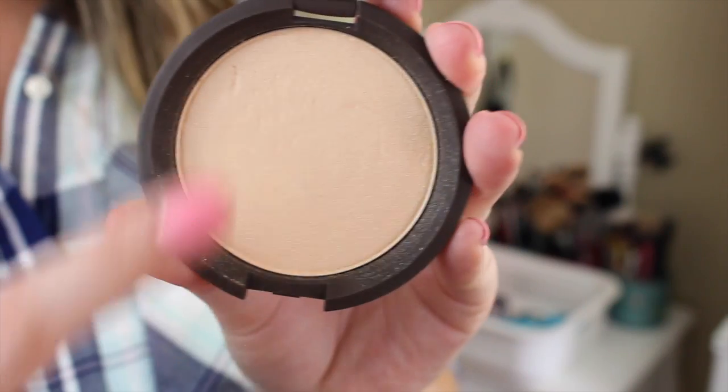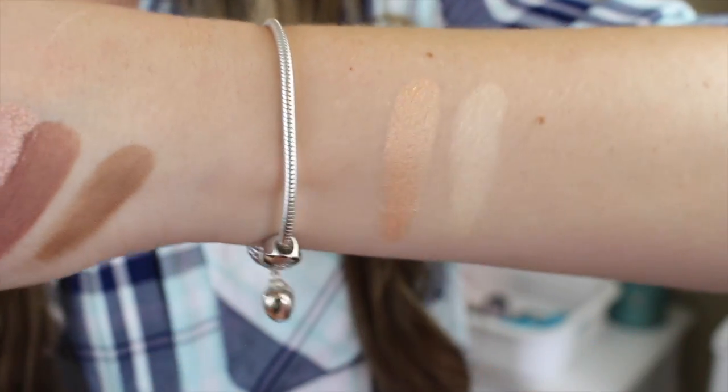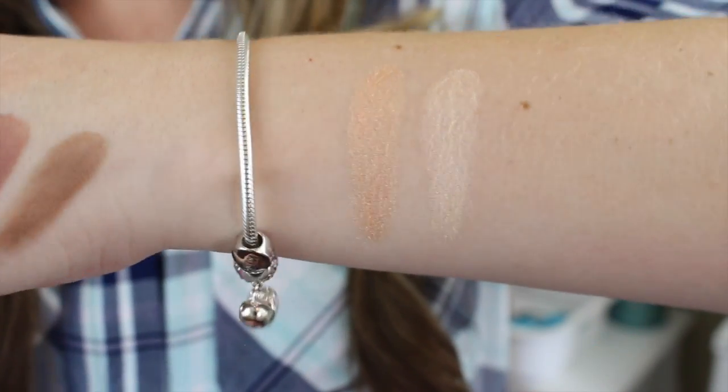This I got for my birthday. I believe my mom bought it for me, but this suits my skin tone just a little bit better. It's more like white silver as opposed to peachy gold. So I'm wearing Moonstone today, and it looks so pretty. And I used to be so terrified of highlighters, and I don't know why, because it looks so good.